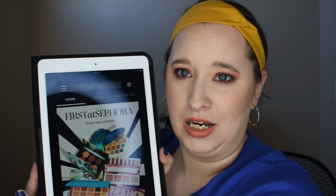So if you go on the Sephora page right now, one of the first things that pops up is "shop new palettes." And if you're like me, you are a palette junkie. You see new palettes and you're like, ooh, yes, awesome, new things. Even though we know that there are plenty of palettes in your collection you do not touch. So I'm going to be your voice of reason of why you don't need any of these palettes.